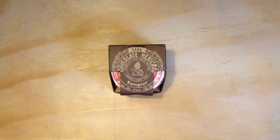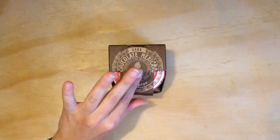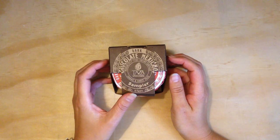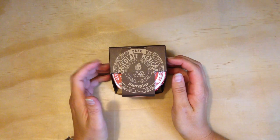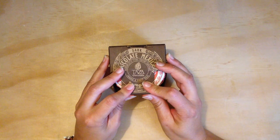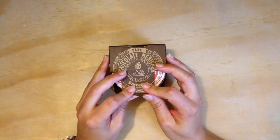So, today I wanted to do a little taste testing of this collection of Mexican chocolate that I picked up from actually not your typical grocery store.